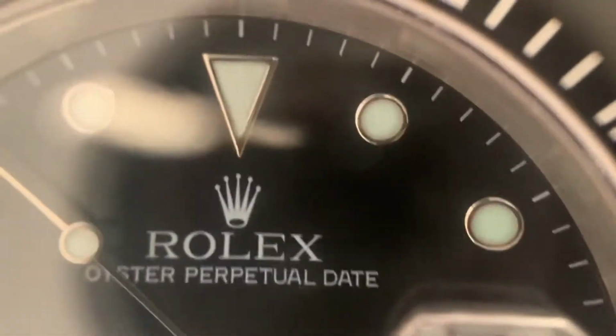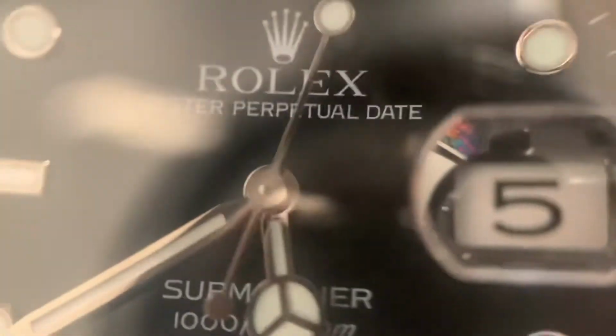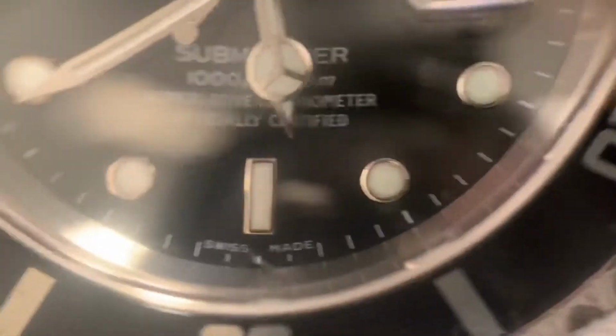Let's get a shot at that Cyclops. Really, really nice texture there. Rolex Oyster Perpetual date here. All 3 of these are dates. Now heading, gotta get the shot of the Swiss made. Now heading to the other piece here.